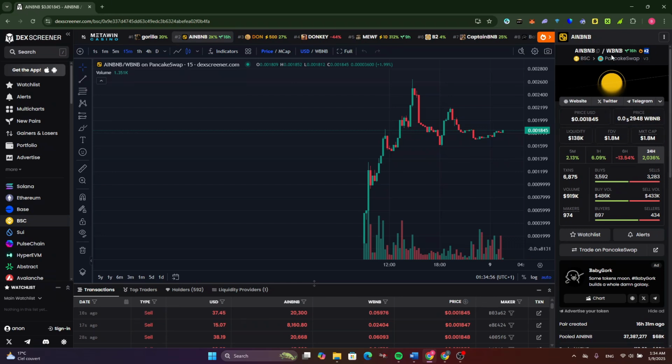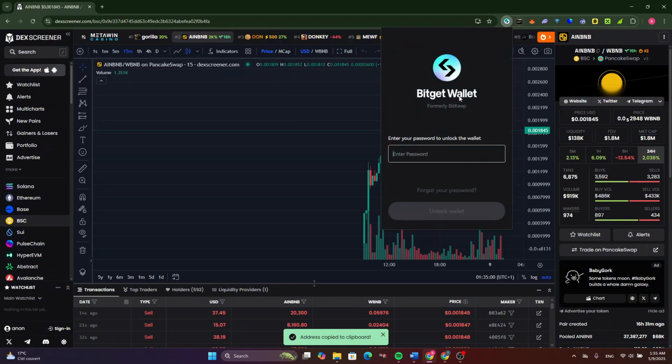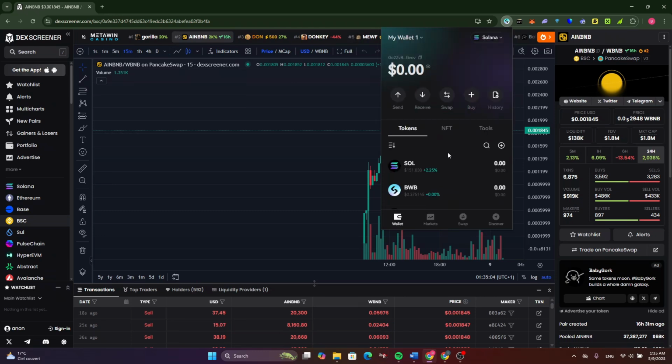Now, to be able to buy this token, just click here to copy the token address and open your wallet. I will use the BitGet wallet for that. After that, I will first open my wallet to be able to buy this token. So what you need to do here.